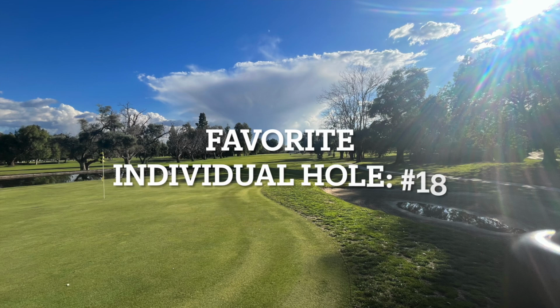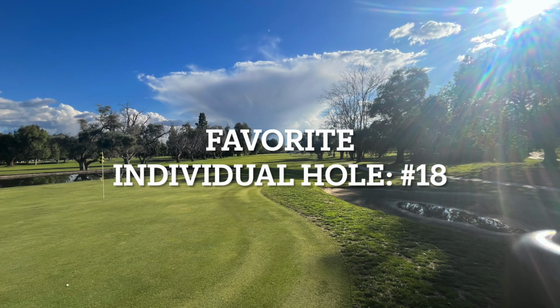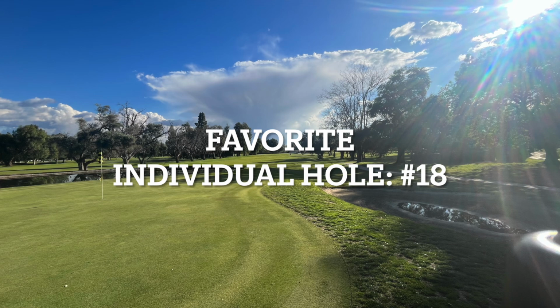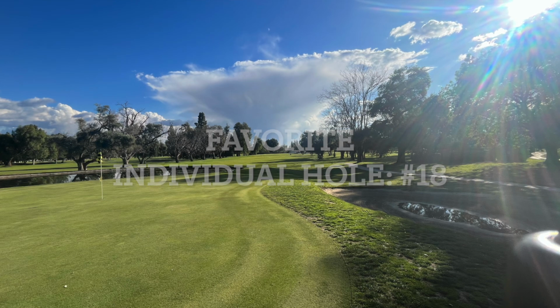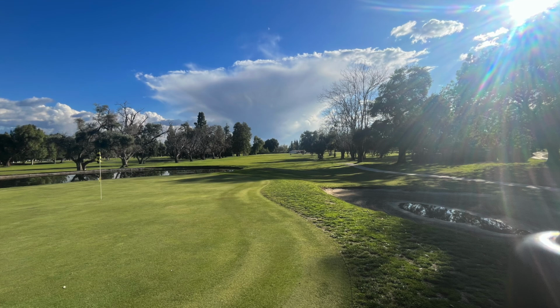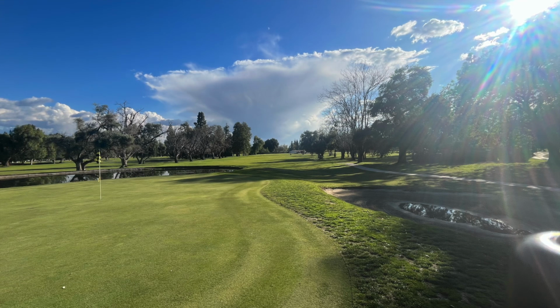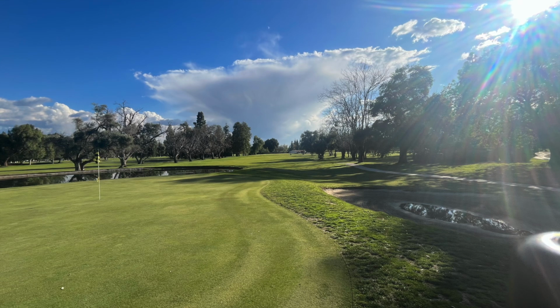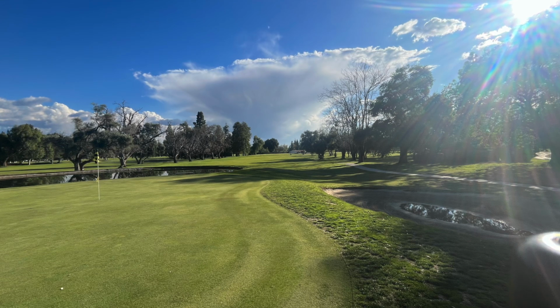My favorite individual hole is the only one we didn't get to see, the par 5 18th. Solid finishing hole. Almost reminded me a little bit of the 18th at Torrey. Very risk reward. Got to get in the fairway to be able to go for it. There's a big bunker on the right side. So if you're in there, you definitely have to lay up.